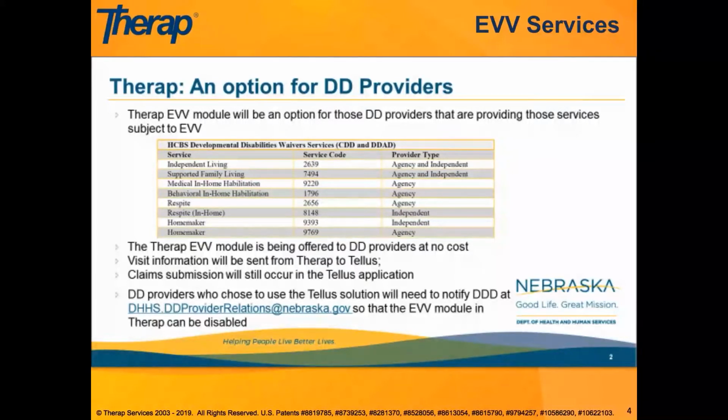The rest of the services that you may provide that are not EVV services will still be checked in and checked out through the attendance module, just as you are currently. With the TheraP EVV module, it will work with the TELUS website in order to help you to be paid, and you will have to do some claims submission in TELUS.